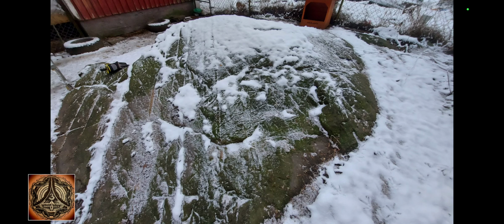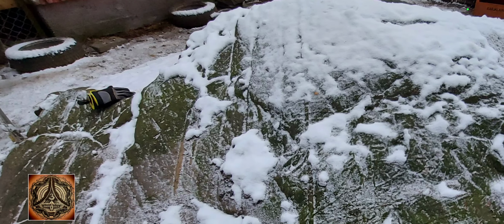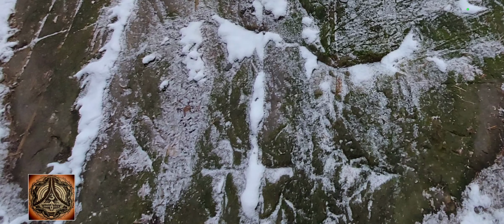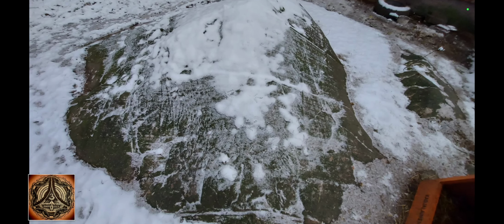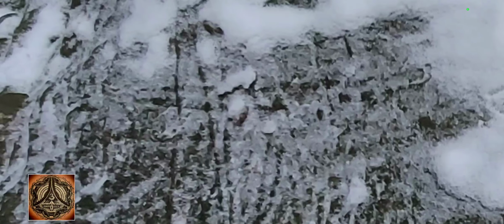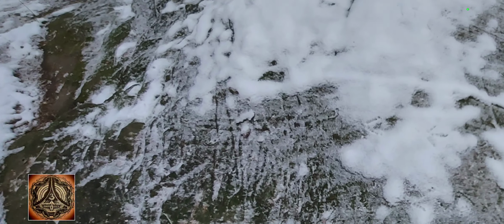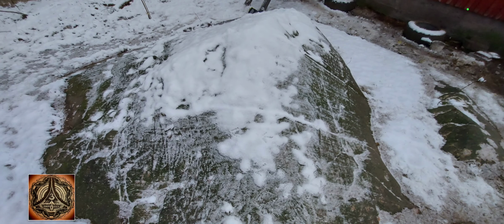Same rock, different angle. And you have straight lines, kind of quartz veins. That's another angle again. And you can see also those little lines on the rock. They are in dry conditions not that well visible. Yes, they are, but I thought that's very neat since there's just a little bit of snow.